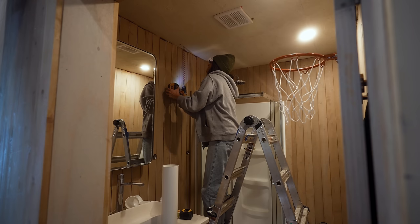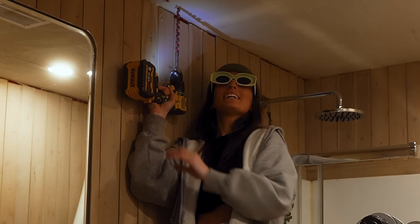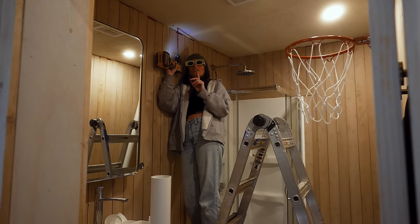Oh yeah! You see me? Oh, whoa. What? That's way further up from the wall than I thought. We know that. It's going under the bed, which is why I can't cut the bed frame.